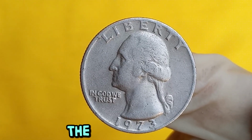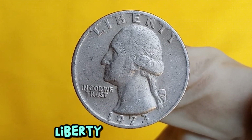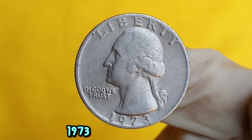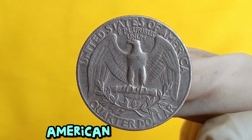By the time the 1973 quarter was minted, the design had already become a symbol of stability and national heritage. The obverse of the coin shows the powerful profile of George Washington facing left, surrounded by the inscriptions "Liberty" above his head, "In God We Trust" to the left, and the date 1973 below. This simple yet elegant design has remained one of the most iconic images in American coin history.